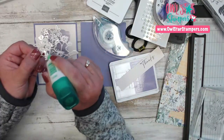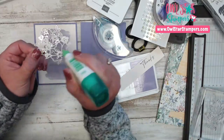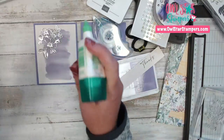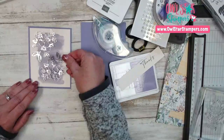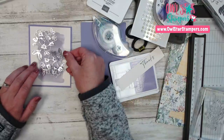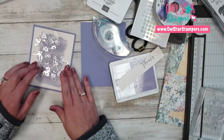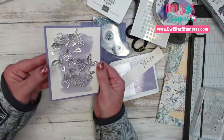Okay, we're adding some more glue to this one. And there we go. Now we're going to flip this over and we're going to add, I wish I would have added this down more towards the center actually, but it's a little too late now, so we're just going to stick that down like that. Can you tell how pretty this is already?